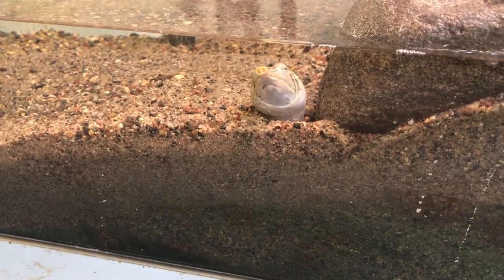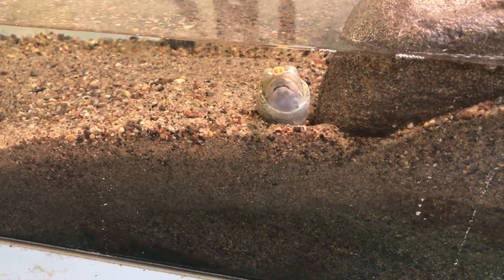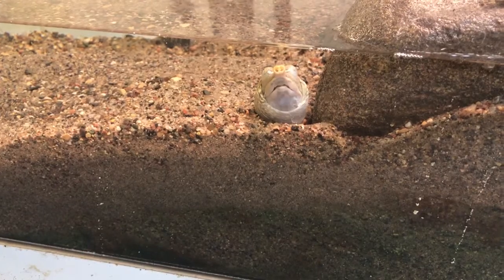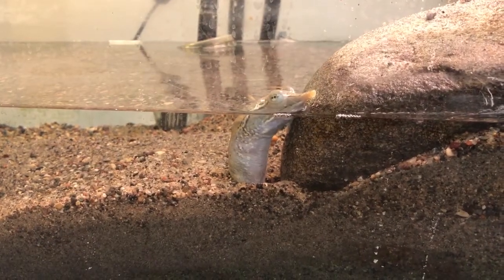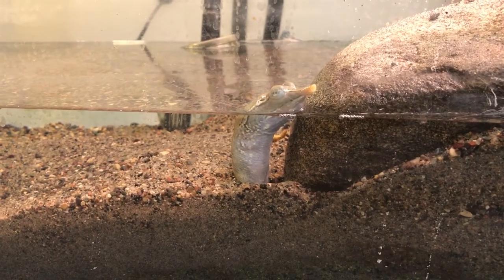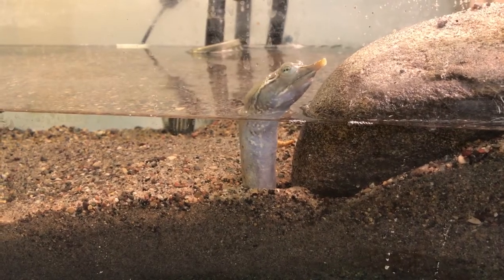I am going to drop a few things in there, a mealworm, a cockroach, and we will watch this turtle eat. I dropped a mealworm in the water and you can tell he knows there's something in there. Look at that long neck.